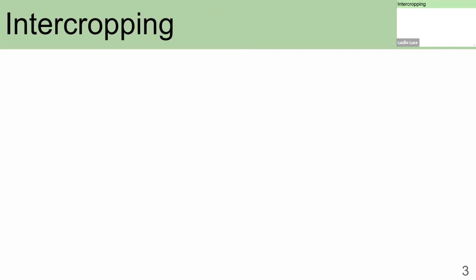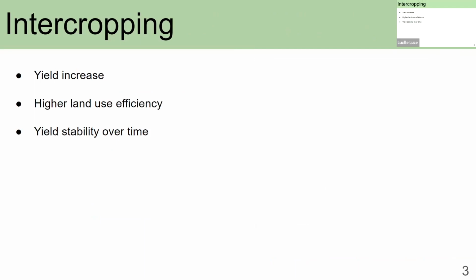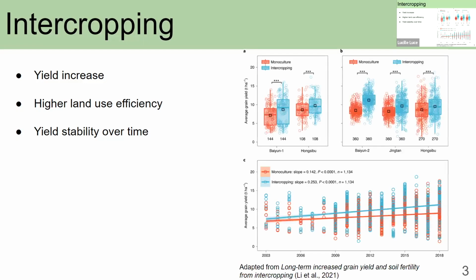Intercropping is the practice of having 2 or more species of crops in one field at the same time. Studies have shown that intercropping has a host of benefits compared to conventional monoculture, including yield increases, which can lead to a higher land use efficiency, where the same yields can be produced on less land, as well as higher yield stability over time. We can see these trends here in this figure from Lee et al., where they intercropped maize with other grain crops, including wheat, faba bean, soybean, chickpea, and oilseed. Across multiple sites and nitrogen rates, they found that grain yields were consistently higher in intercrop than in monoculture, and that average grain yield increased over time when compared to monoculture.